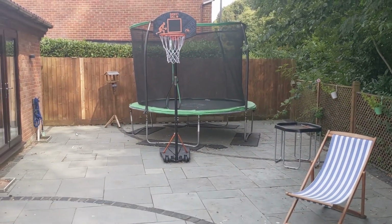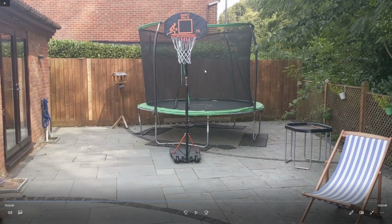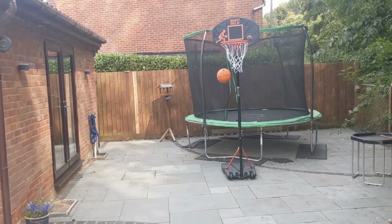Place your bets, please, ladies and gentlemen. Do I get the basket? Whatever it is. Do I get the hoop? What do they say? Do I score a basket? Is that the terminology for basketball? I don't know. Do I get the ball that I'm holding, that is a basketball, in the hoopy bit just there? Or do I miss spectacularly? Is it close? What do you think? Place your bets, ladies and gentlemen. Am I a basketball master, or am I completely useless? Here we go. Bets must be in.